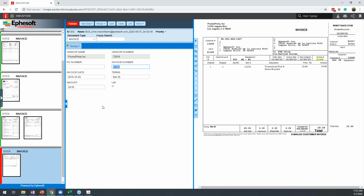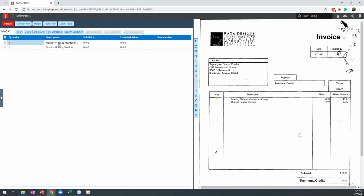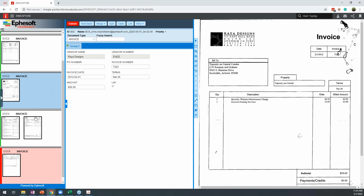So it's very important to be able to get the data in as quickly as possible and learn from the information. A couple other features here before I go on. You might have seen me click on this table button. In different projects, some people have a requirement to capture line item details, some people don't, so we can look at both scenarios. The table button allows us to see the table data that we can pull off the invoice as well. So a lot of different capabilities and functionality here.